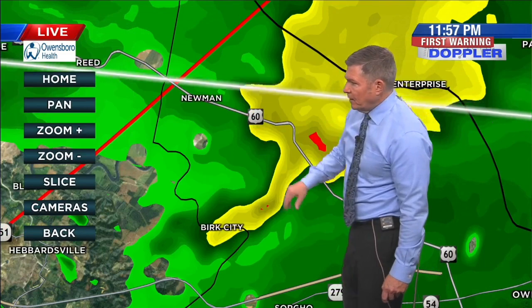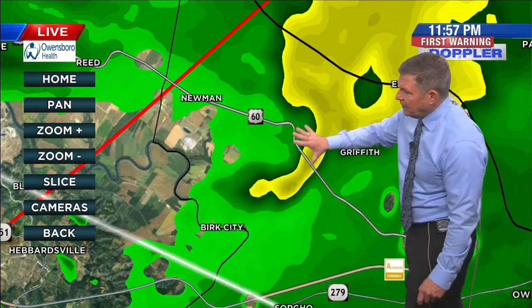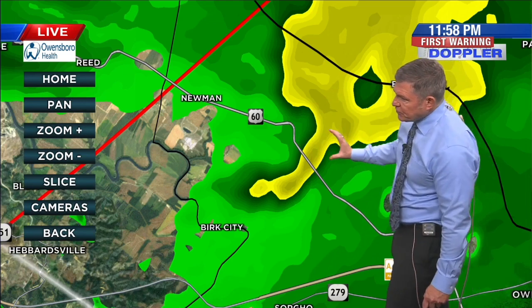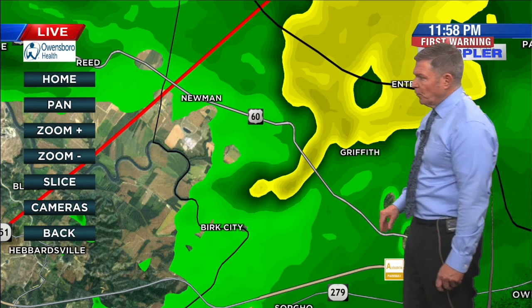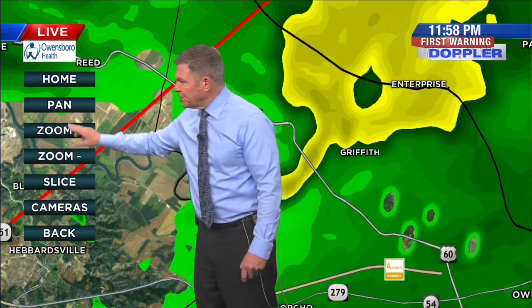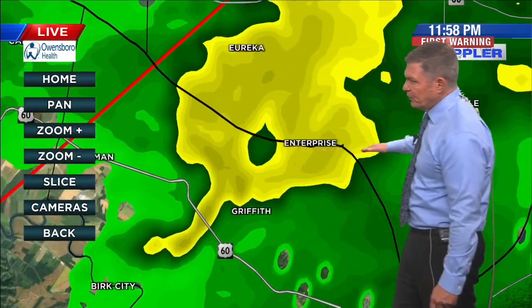And that's going through Burke City. There's Newman, Griffith. So, yeah, kind of passing what we thought up towards the Griffith area, maybe just to the west of Griffith. It's now crossing Highway 60 up in northwestern Davis County. So again, I think Owensboro, you're going to be okay with this particular threat as it continues across the Ohio River, which is right here.